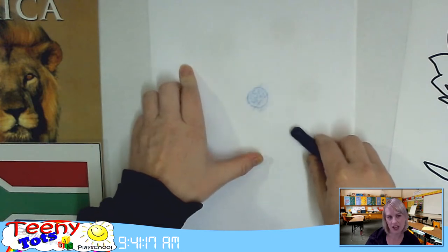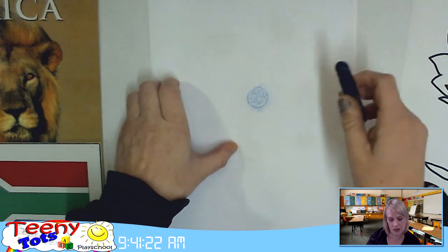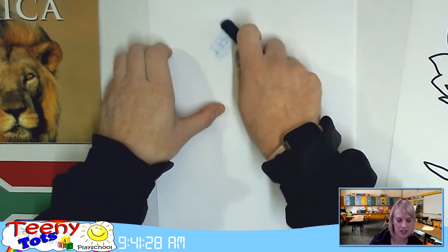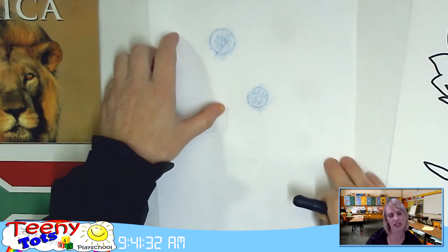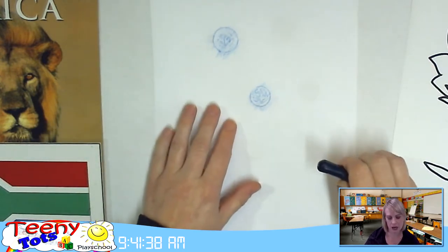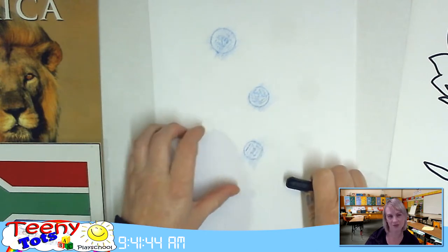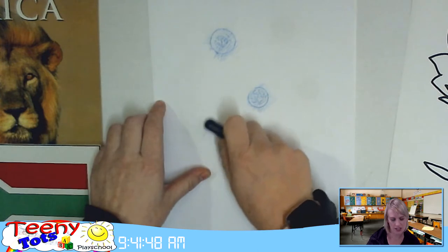Can you see what number that is? Okay, it's very difficult for you to see. But if you color over your money, you will see your coins. Can you hear that noise? Okay, our coins are coming through the paper. Not very easy for you to see, but I want you to do this. Okay, coins. There's the 1 rand with a springbok on it. How cool is that? You can see the coins, okay?